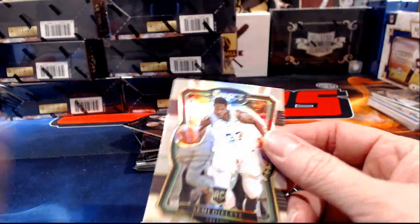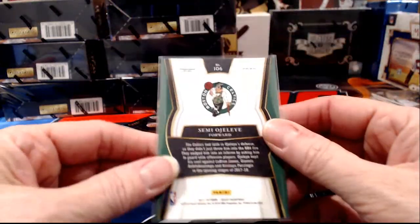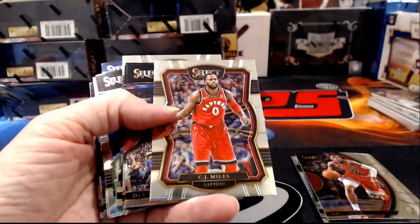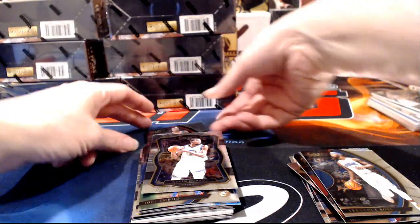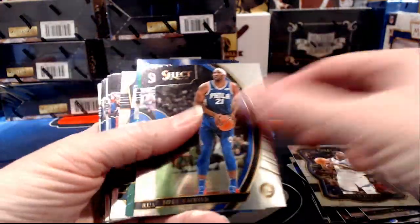There's an Ojale rookie prism. Celtics. Lost my stack there for a minute. Tyler Ulis base prism for the Suns. For the Hornets, Dwight Howard. Schroeder kind of fell off the bottom of the pile there. That was just a base, but I flipped it over out of habit.